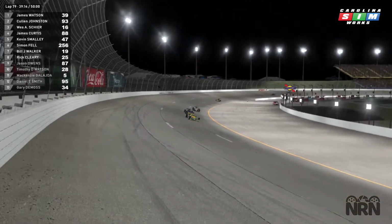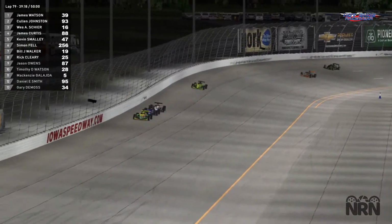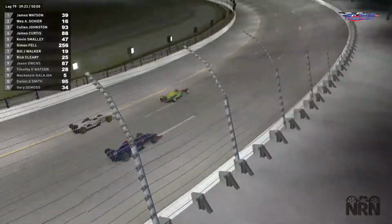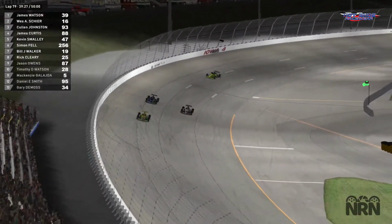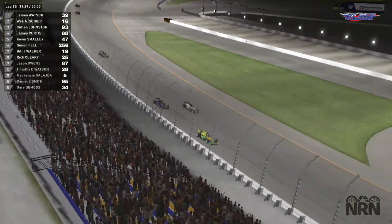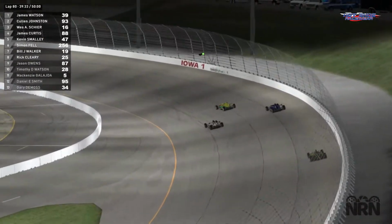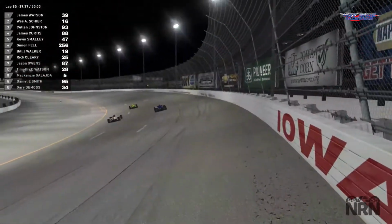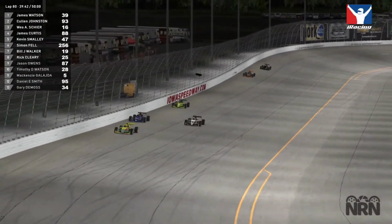There you go. There's Jason Owens. A 3-car battle for the race lead. We saw a great fight while we were talking to Jason between Cullen Johnston and James Watson. Here comes Wes Shire. He's going to look to the inside. Watson able to chop the air off just a little bit, slides back up the racetrack, going to force Cullen Johnston and Wes Shire into this side-by-side fight for second. James Curtis going to be there as well.